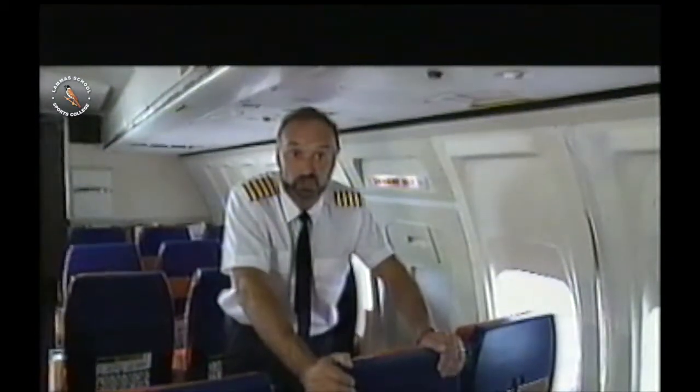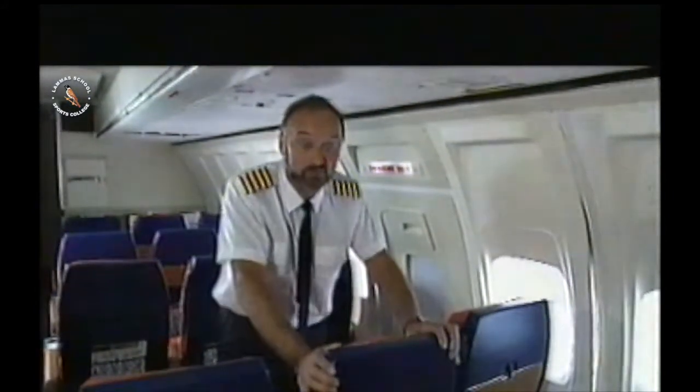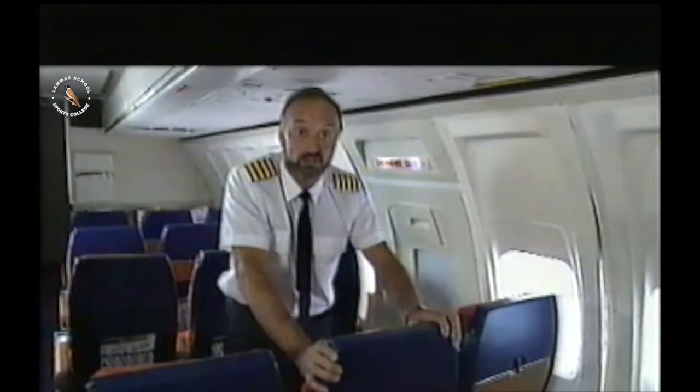If we consider rearward-facing seats, it's not as simple as you might think. We can't just take forward seats and turn them around. We in fact have to make these seats much stronger so the backs don't break forward. And the passenger sits upright, and therefore the centre of gravity of the passenger is higher. This puts a much greater load on the seat, and this load is transmitted down onto the floor. Therefore, the floor has to be stronger.